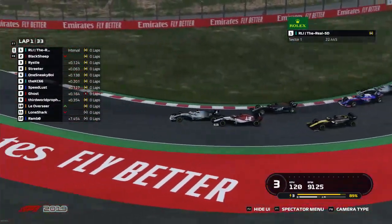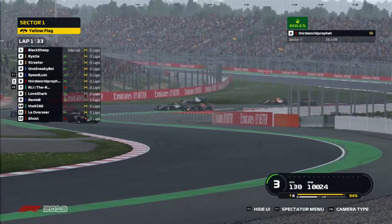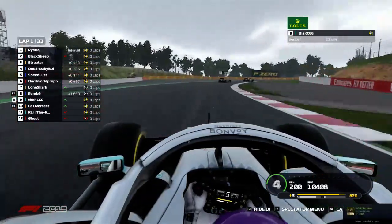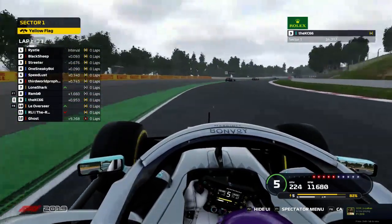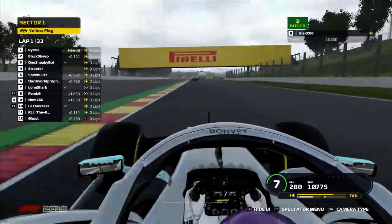SD pushes Dives down on the inside. Oh, and there's contact. SD is in the wall. Out. He's in the wall. Okay, he's kept his wheels intact, but that is definitely a massive punt. There was contact between Black Sheep and the real SD. That will be looked at.